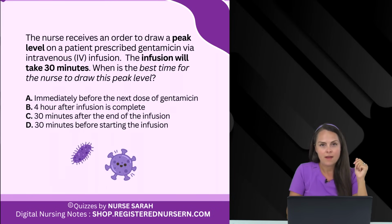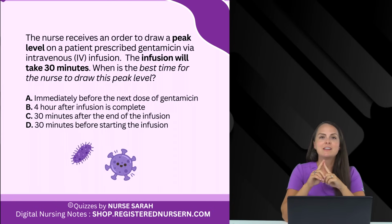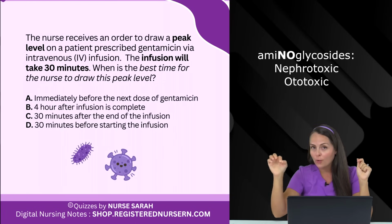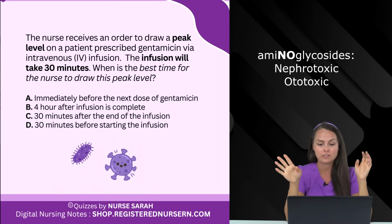Now, one thing about these aminoglycosides that gentamicin is part of is that they can really affect your kidneys and your ears, particularly your hearing. So if you can't remember anything else about aminoglycosides, look at the name. We have amino, N-O, glycoside. And remember that in that O, that's going to tell you the big thing about these drugs. They are nephrotoxic and they are ototoxic. So it affects your kidneys and your ears.